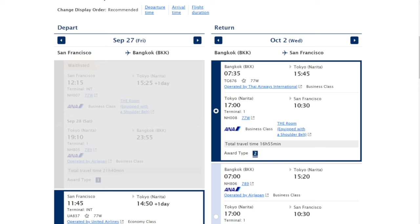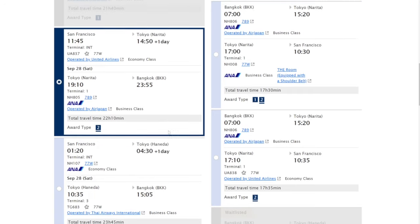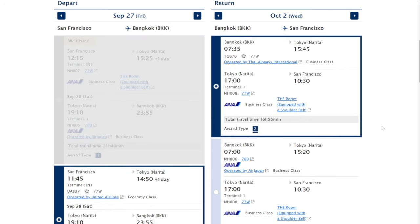So that's why I don't book on ANA too much unless I see a lot of availability where if one date disappears, maybe I have a backup date. But for this particular example where it's pretty rough to find anything over from San Francisco through Japan into Bangkok, I don't know if that would be the play that I would do.